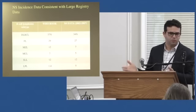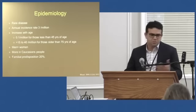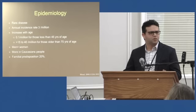Again, it's a rare disease, with a little bit more male predominance, and familial predisposition has been described in about 20%.